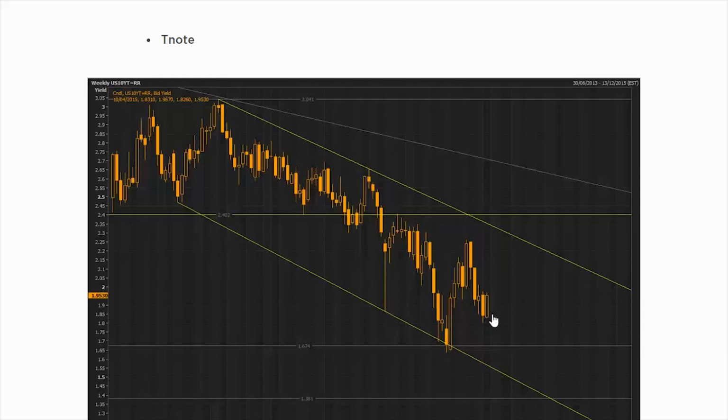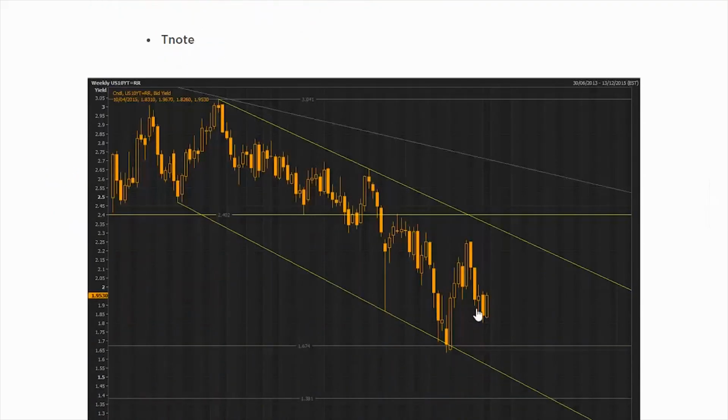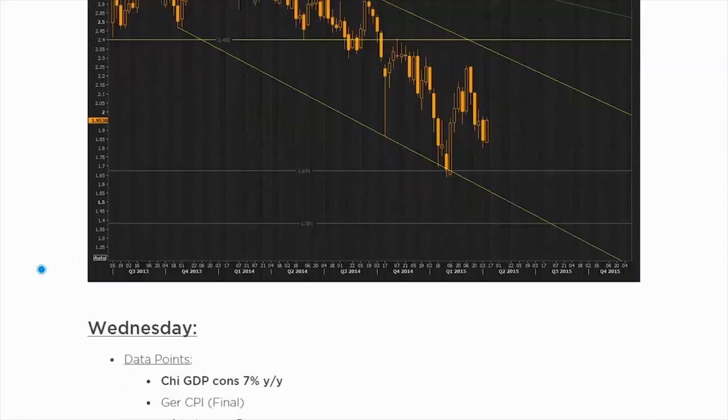This is obviously, it depends. We're looking at Tuesday, so it depends how we're looking after Monday's trade. The further and further we go on into the week, these market structures are probably going to look a lot different, a lot more different.